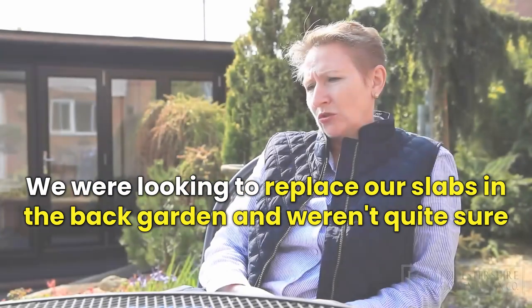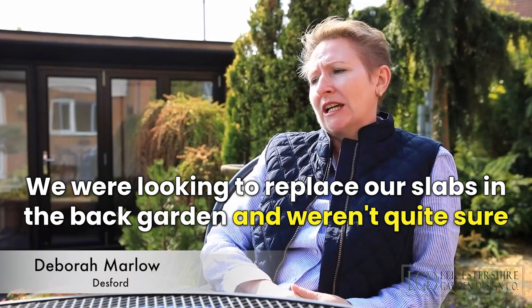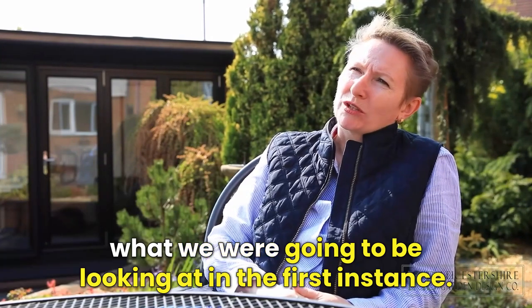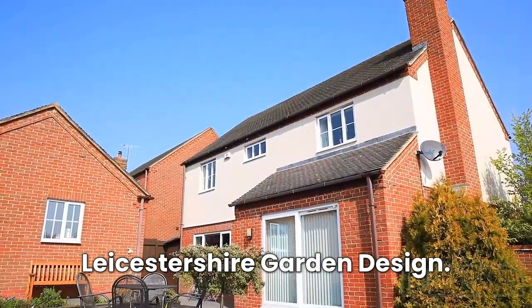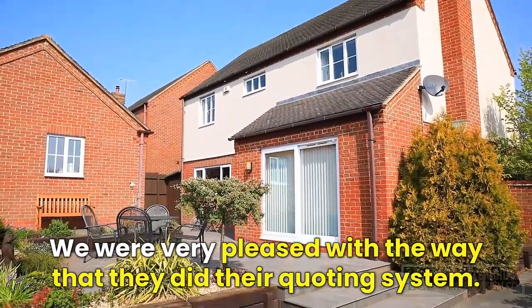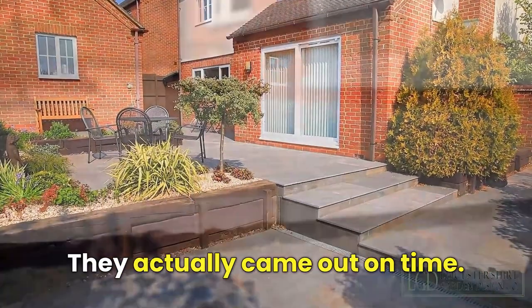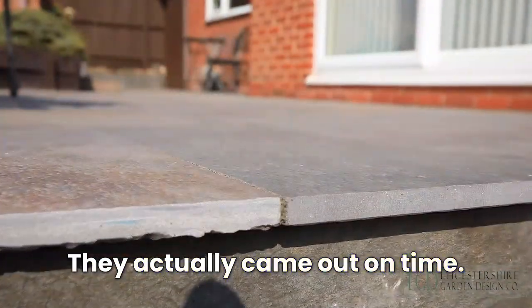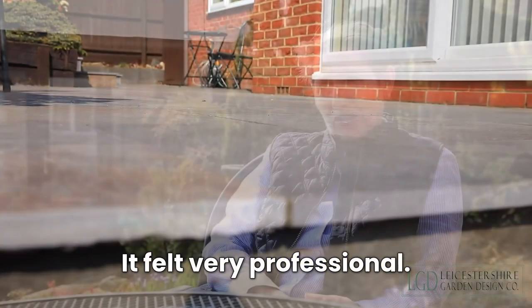We were looking to replace our slabs in the back garden and weren't quite sure what we were going to be looking at in the first instance. Leicestershire Garden Design, we were very pleased with the way that they did their quoting system. They actually came out on time. We didn't feel that we'd been messed about at all. It felt very professional.